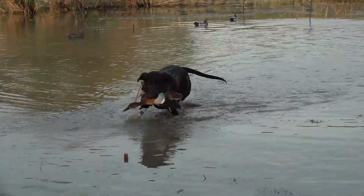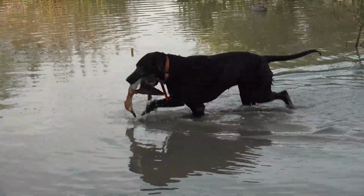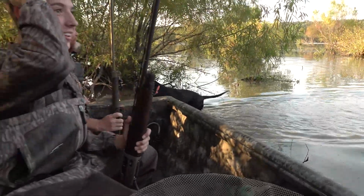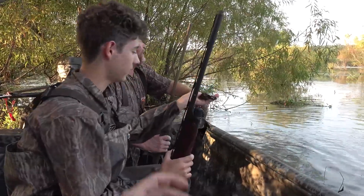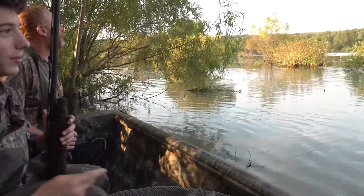You can't kill that one. Deer. Hey, deer. Come on. Good girl. Give it. Good shot, Bubba. Thank you. I was waiting to back you up. Look for them bands. Two more.